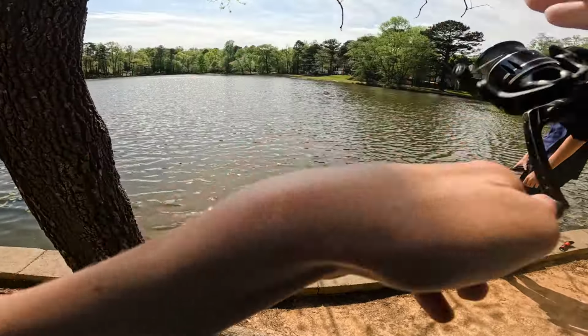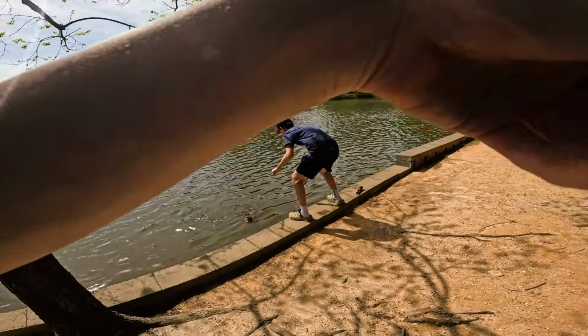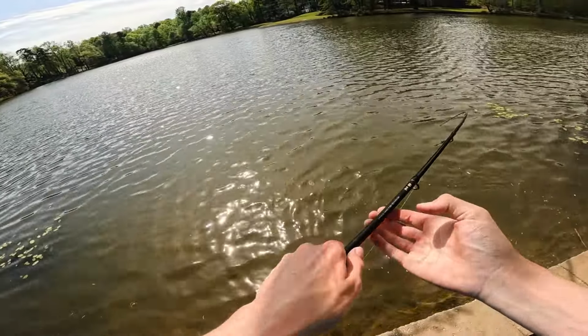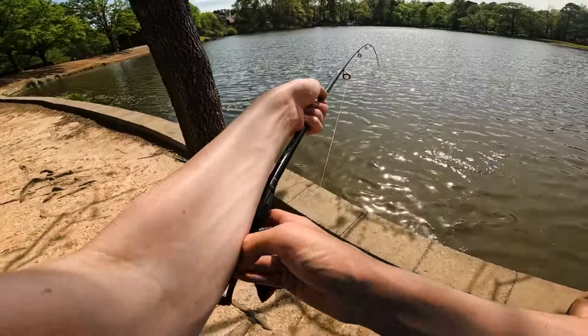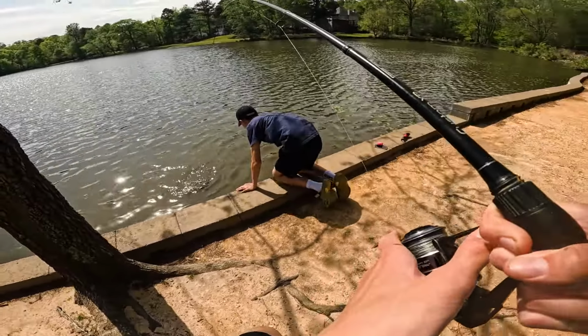I've never caught a small catfish from this pond. Okay, he's coming, he's coming. Oh my God. Yeah, that's a good one. Alright, I'll bring him over to you. Just get those grippers open and then... Dude, that's the cut bluegill literally right there. There he is. Oh yeah.